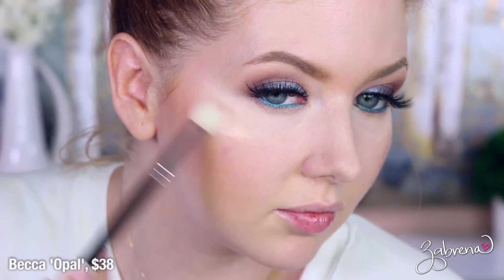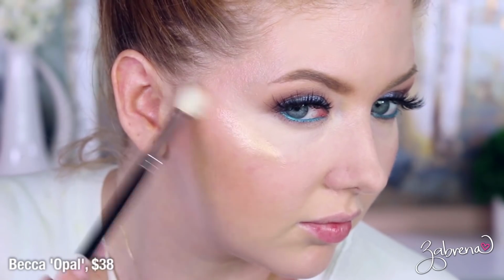And you can see in the side-by-side comparison here, you really can't tell the difference between Becca's and ColourPop's side. They look identical. And in terms of wear time, the dupes I shared with you here today last as long as the high-end makeup products. They are excellent quality. These are some of the best dupes that I have discovered this past year.